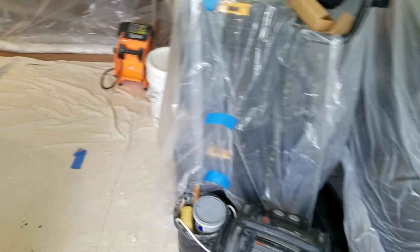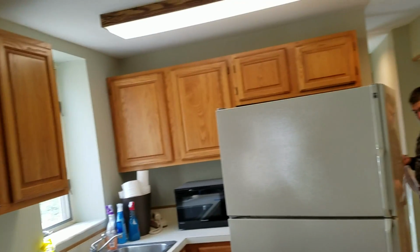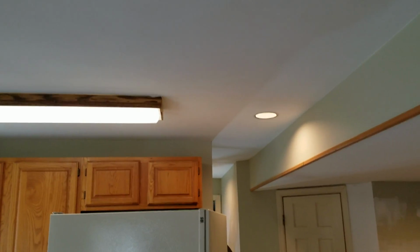All this just to protect our client's home. Carpet will be cleaned. None of this area is being worked on, but it'll all get a construction cleanup when we finish.